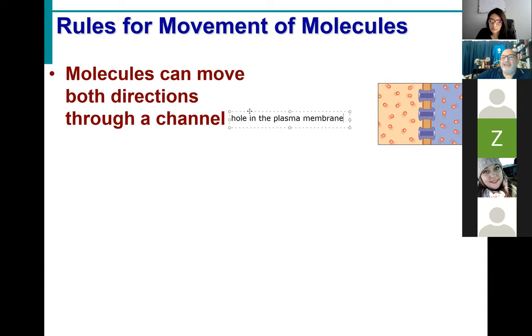Now, that doesn't mean it can't be selective. You can get into your house through that door, but an elephant or your car can't get into the house through that door. And your door frame has a door, which sometimes can be locked and sometimes unlocked. So even though this is passive and has no directionality to it, it can still be selective, and it can still be locked or unlocked.